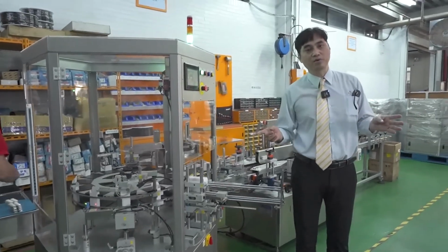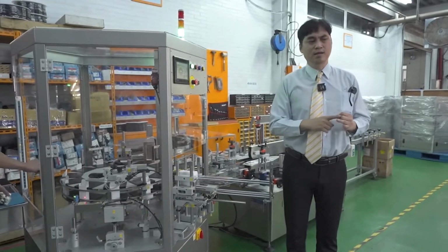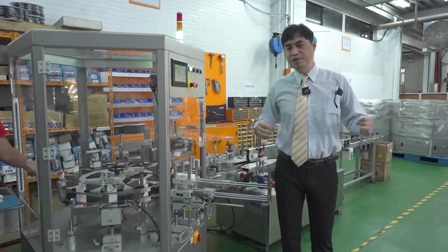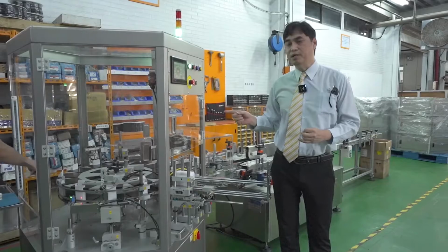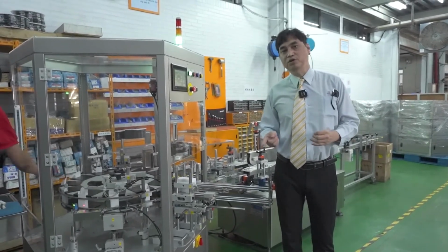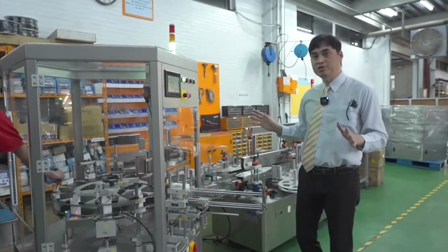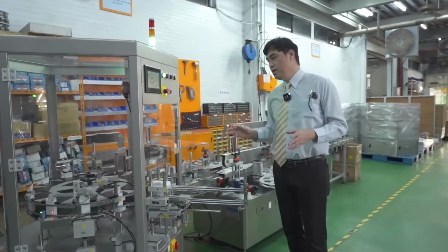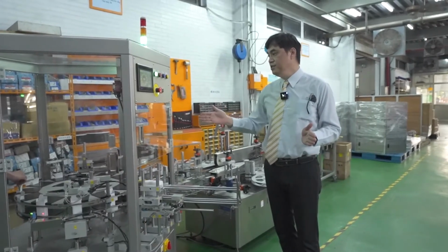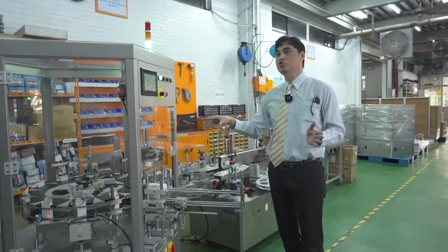We have many different models. We have a horizontal, we have a quick speed, we have the bigger type, and this is a very basic model. This one is quite popular in the market, especially for pharmaceutical manufacturers. We already sold more than 100 of this machine in the global market, and you can see this is easy for the customer.